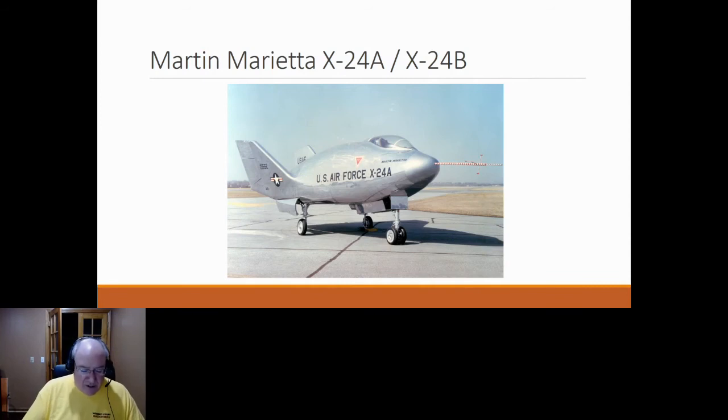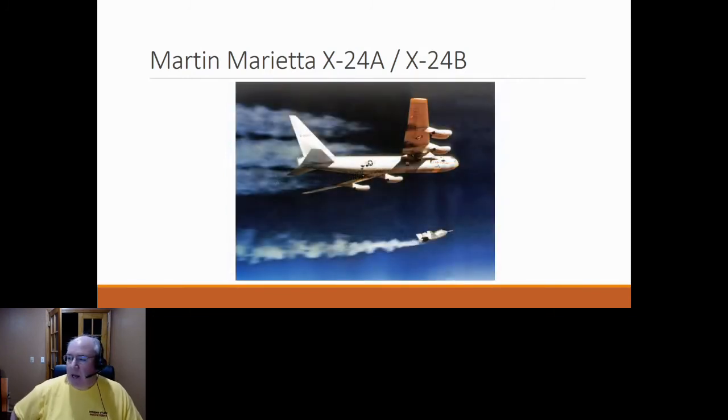They were tasked with taking these aircraft up to high altitudes, giving them some power to build up speed, and then making sure that they could land without power. So there's the 24A. There it is underneath the B-52 carrier aircraft for testing.